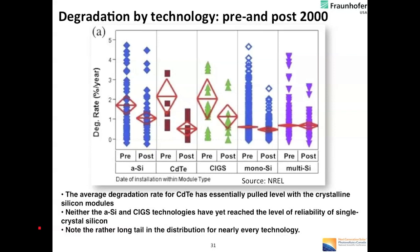And so the question is, how does this tail relate to installations? You know, if 90% of the installations out there, that 100 gigawatts, are made from the high-end modules, the ones with low degradation rates, we don't have much to worry about. But what if most of the volume comes from this tail? Now we've got a degradation rate which is far exceeding anybody's financial model, and this is what people are going to hear about. When they think about PV, they're not going to hear about the science experiments, the low degradation modules that are relatively low volume.